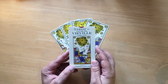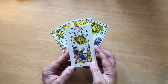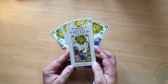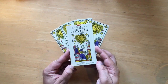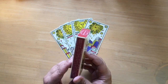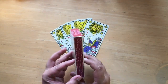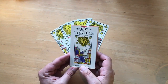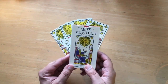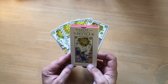So what do I have here? I ordered the Tarot de Vieville. I hope I'm spelling that correctly, not sure. Paris, 1650, so in the midst of the 17th century. And it's from Éditions Le Tarot by Flornoy. This is a recreation of this deck, and it comes with 44 cards, because it's a majors only deck, or the reproductions are majors only.